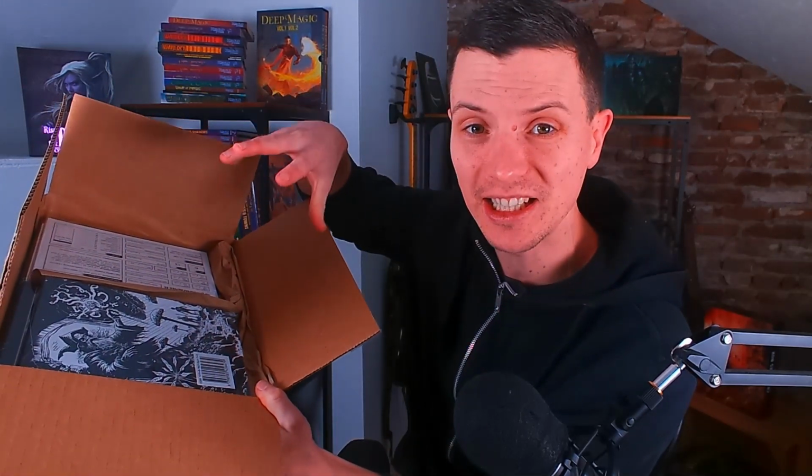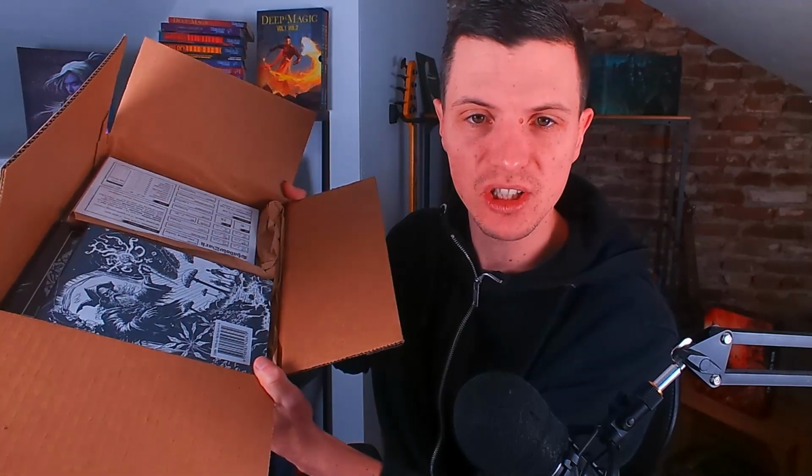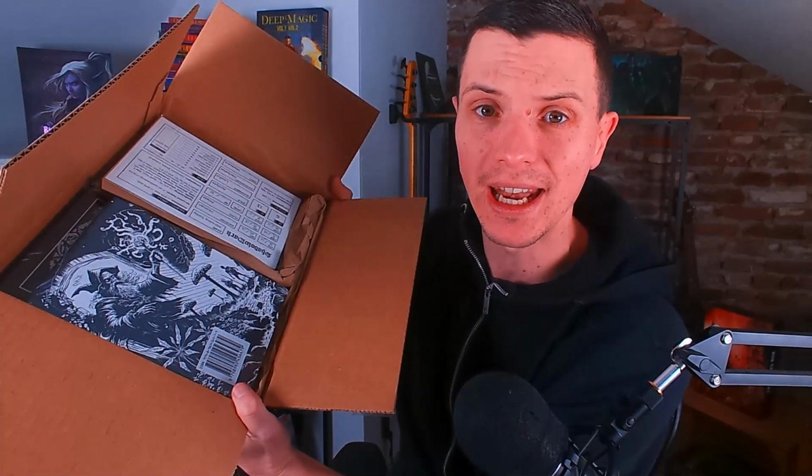Now, this is Shadowdark RPG. Still closed. The box is open, but everything else is still in its plastic wrapper, never opened. And I just wanted to make a quick video of me opening the stuff up, just looking at it really quickly and giving you my first initial thoughts on this. But I'm also planning on reviewing this fully.